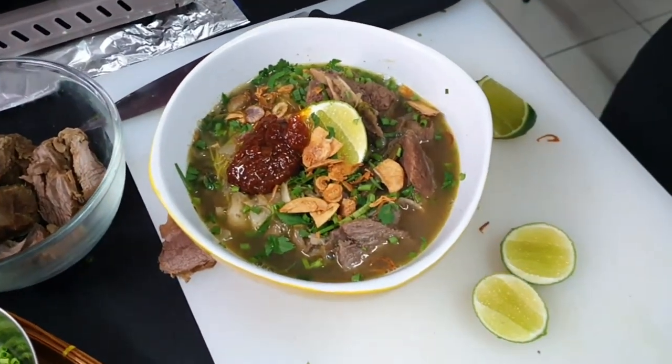Wow. Okay guys, that is Bihun Sup Utara, the most delicious, the most yummy and the most flavorful dish in Kedah. You got to try it, and you got to try this recipe.